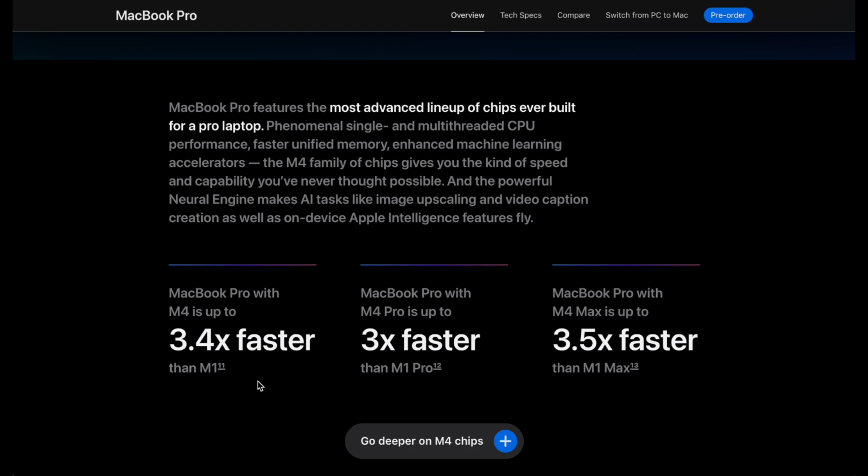Yeah. And something else they continue to do in that event is compare the MacBook Pro with the M4 chip to the ones with the M1 chip. So maybe they're heavily influenced by Marquez, because Marquez would just keep recommending people he knows to buy the M1 chip MacBooks. Yeah. So maybe Apple studied all of his videos and decided that we are going to hammer these M1 chip MacBook owners with how much better our M4 chip is. Look, 3.4 times faster than M1, 3 times faster than M1 Pro, 3.5 times faster than M1 Max. Like, yeah, that's the main feature of their advertisement. I thought it was really interesting that they're trying to hit the M1 owners. Yeah. Like, yours is going to be 3 times slower.